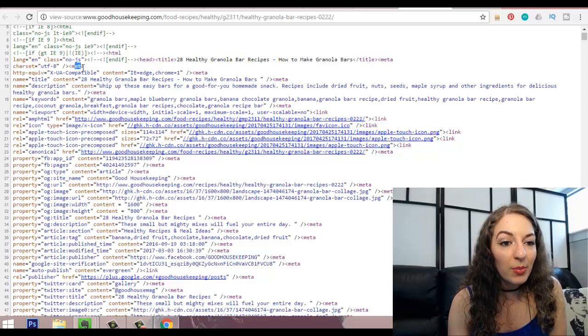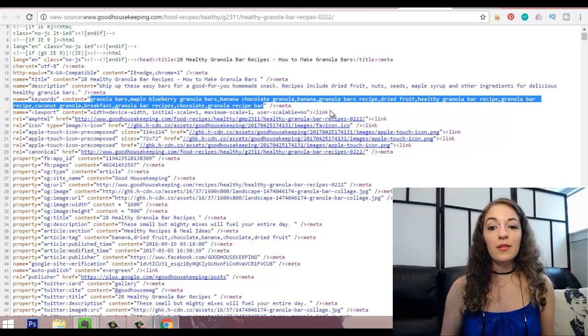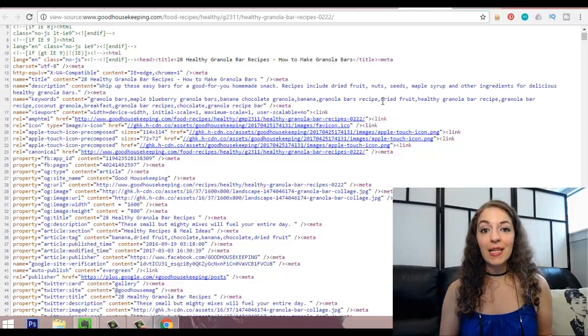So I found that word up here, and now I'm looking for something that says tags or keywords right here. So we have the word keywords. And here are all of the keywords that we can use: granola bar, maple blueberry granola bars, etc. Right? So you can, again, take those keywords and put them into your tags as well.